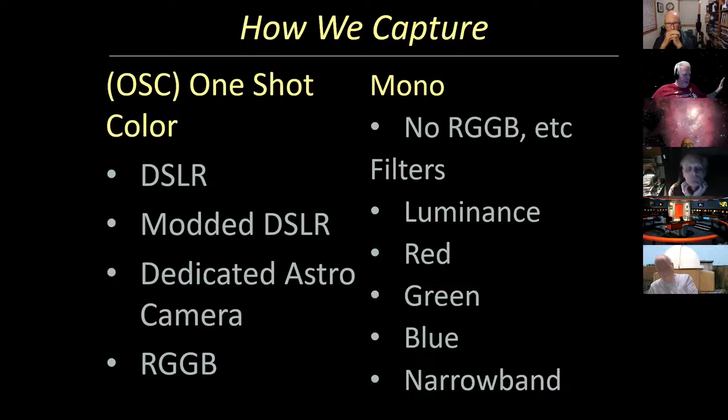The advantage of one shot color, of course, is it's one shot, right? So for those of us who aren't retired and don't have a lot of time, that's why I'm still doing one shot color. But if you have the time and the patience to accumulate a lot of time on all these different filters, you're going to get a little better end product when you're done. But you've got to shoot through each of those filters.